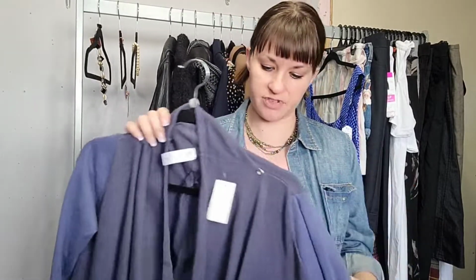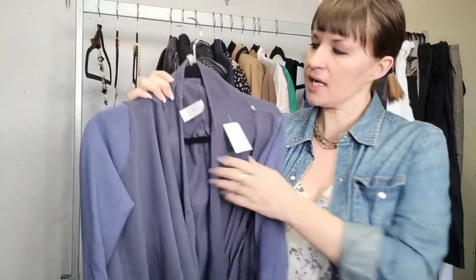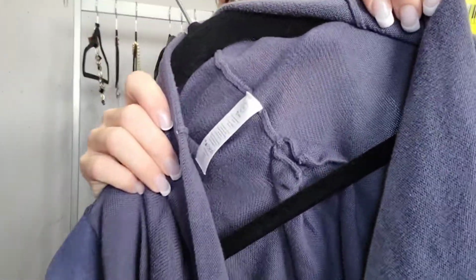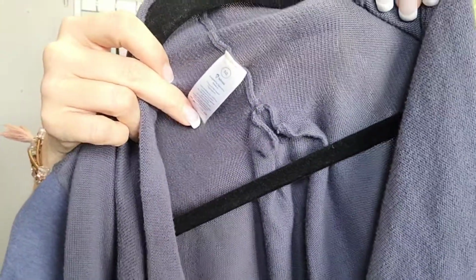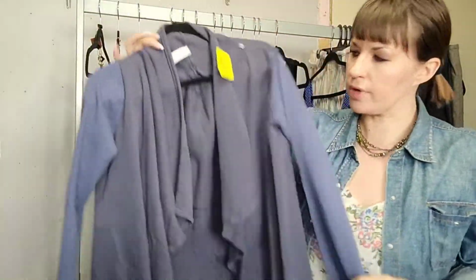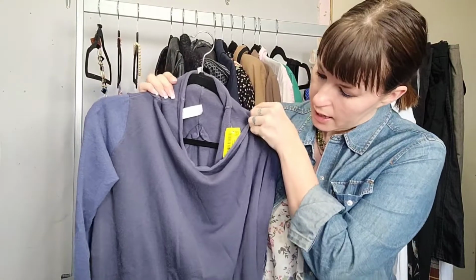Okay, on to the clothing. I do have a couple more pieces of jewelry, but I will show them to you afterwards. So this sweater is Invivia. I can never ever pronounce that right. I don't know if I'm right on that. I believe they're along with Lululemon, or it is made by Lululemon. It's their sister brand or something like that. So it buttons up here.